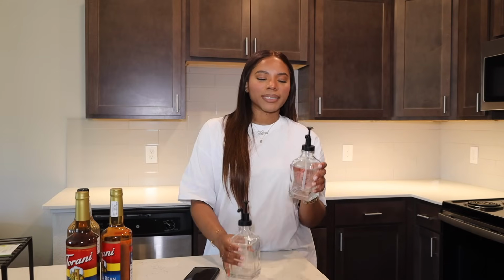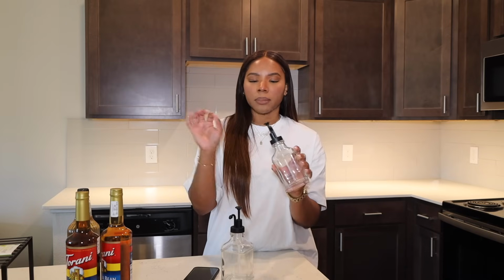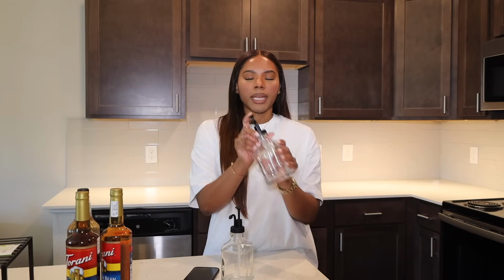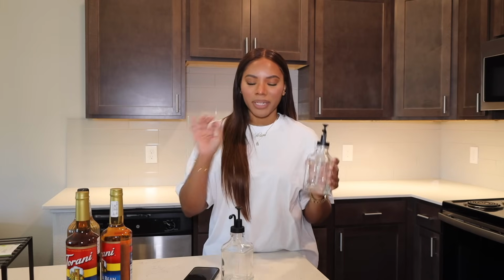So, like I said, we're going to decant those bottles and put them into these little glass containers I found on Amazon. Black tops, which is really important to me. I didn't want silver. I didn't want gold. I just wanted something very clean, very minimal. They pump, so you get the right amount each time.